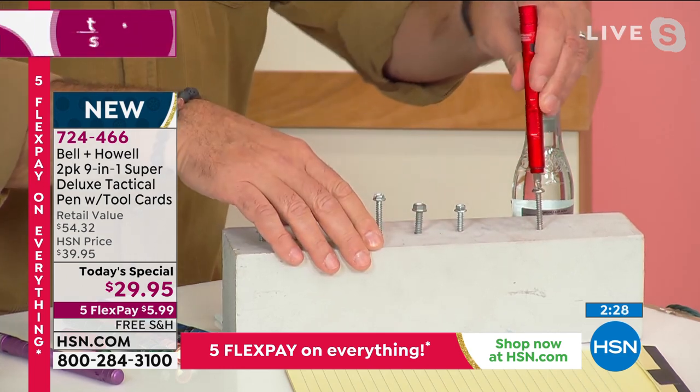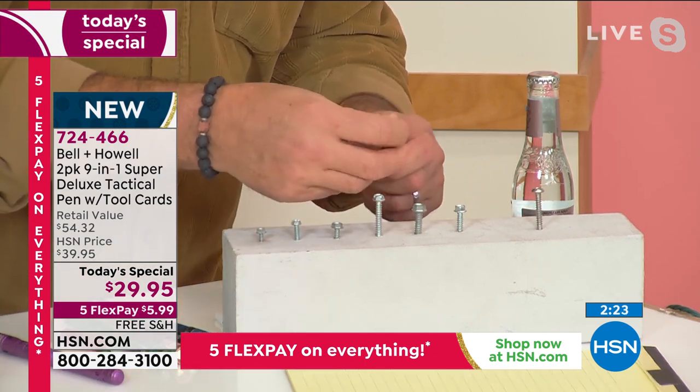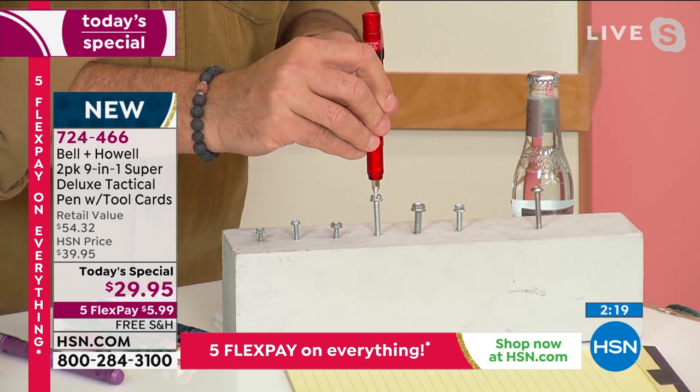These are the most common use screwdriver heads. And then we've got our standard right here on the end. Put that in here as well. I mean, this is the stuff you're gonna reach for every single day.